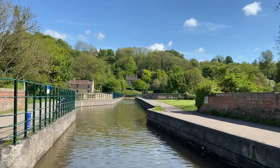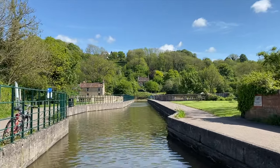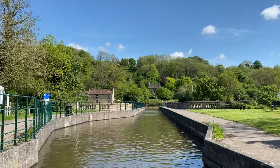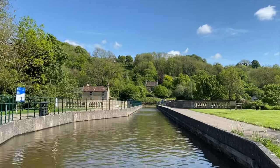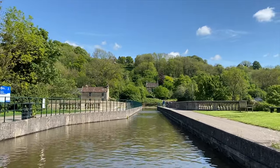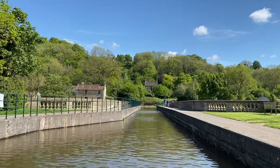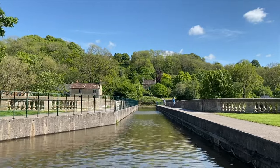Okay, so Tom's just turned the boat around and we're just crossing back over the aqueduct at Avoncliff, and we're going to be heading back towards Bradford-on-Avon, head towards the lock, go through the lock, and then hopefully stop for a barbecue, and then it'll be onwards back to the marina.